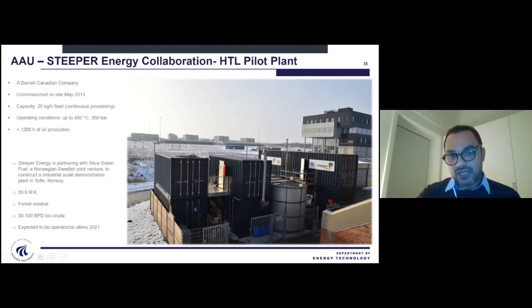We put everything in containers due to the limited space at our campus. So everything is in containers. I will show you pictures in the next slides.